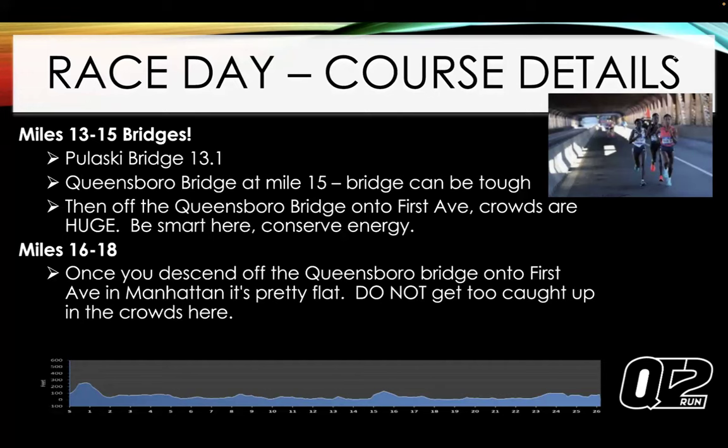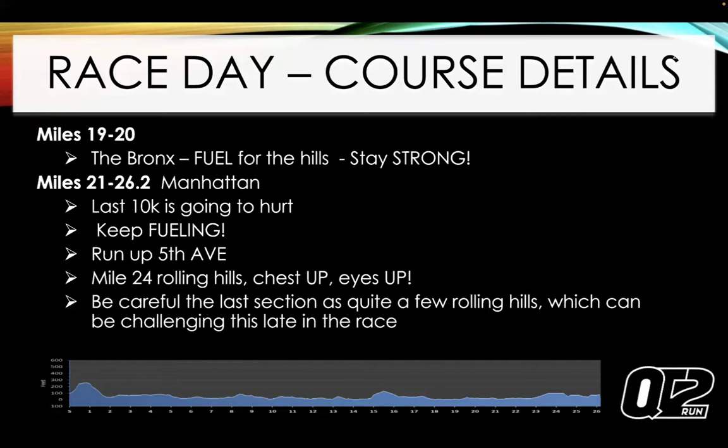And be aware, when you think about your fueling plan, make sure that you're taking gels in to fuel these hills. So knowing that, before mile 13 or mile 15, make sure you've got a good gel going in, to give you that energy to get up the hills. Miles 19 and 20, you're in the Bronx. Again, I would recommend fueling again for the hills.